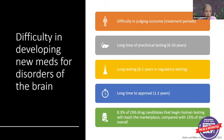The other problem is that for medication candidates, only 8% of drugs that have made it to the FDA stage make it through, compared to 15% of drugs overall, which is probably mostly due to side effects. Again, you're all familiar with side effects of epilepsy medications, because the medications are acting on the brain. They also tend to have brain related side effects.